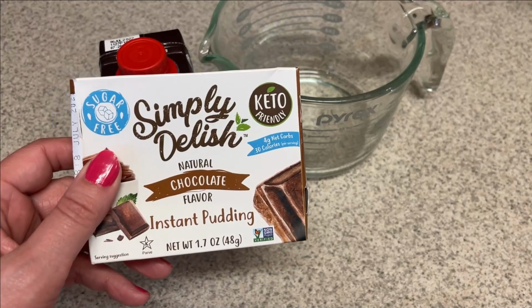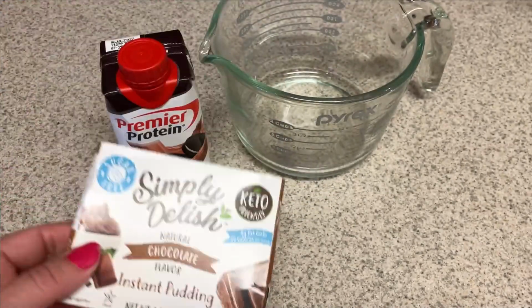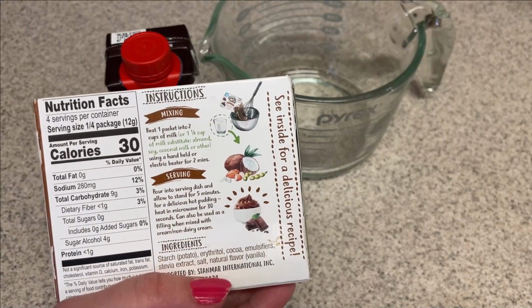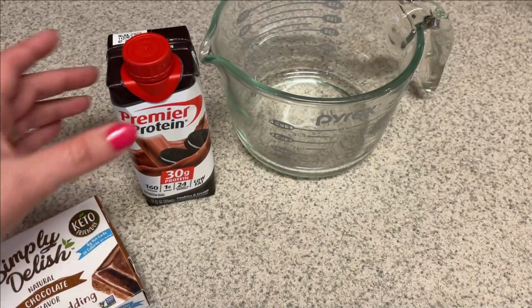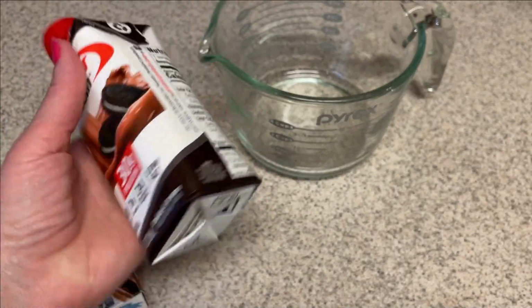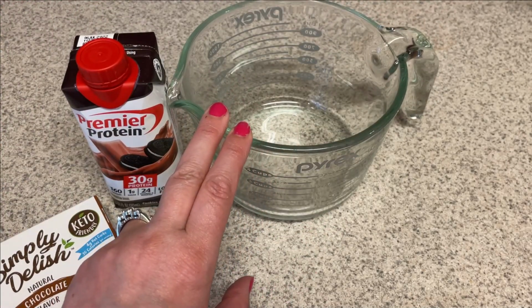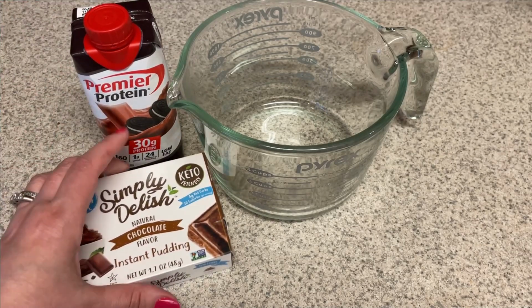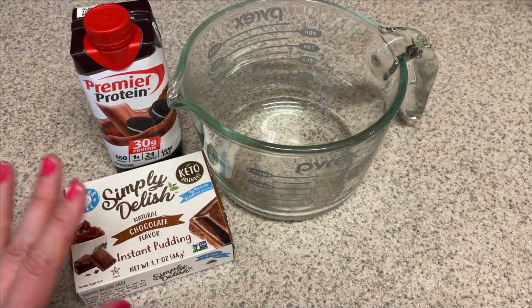But anyway, so I have this one. It just says a small box. This is a 1.7 ounce, which seems to be around the same thing. Typically you would use 2 cups of milk for that, so instead I'm going to be doing this, which is 11 ounces, so it's smaller than 2 cups, but they did say that this could be really thick, and if it's too thick of a pudding, just use a little bit of almond milk or something to thin it out. But I really like the idea of a really thick pudding, so I don't think I'm going to thin mine out unless it's just impossibly thick.